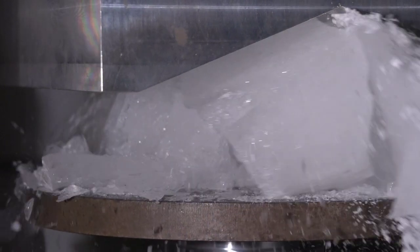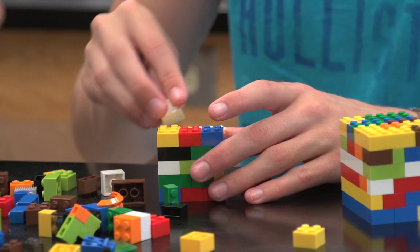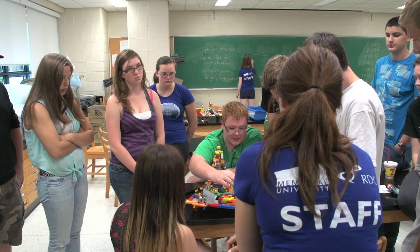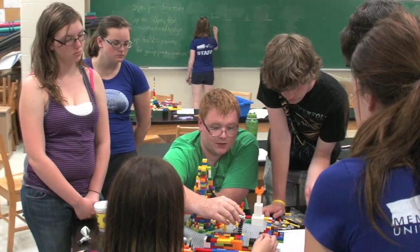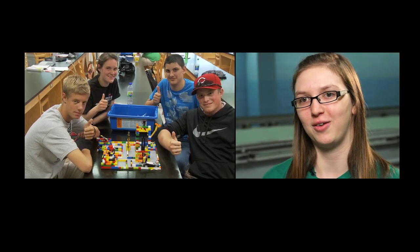We learned a lot about ice. See how the water goes around the device? We have smokestacks on top of everything for, like, ventilation. You learned so much, but you didn't feel like you were learning. You just felt like you were having fun.